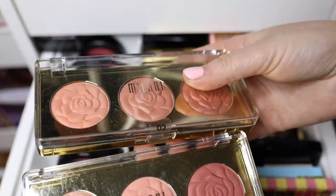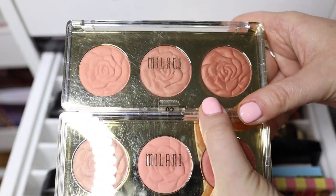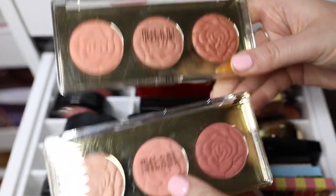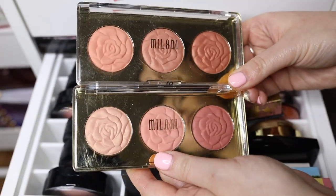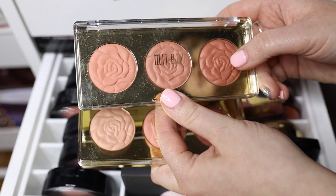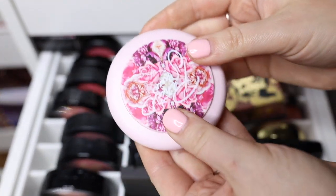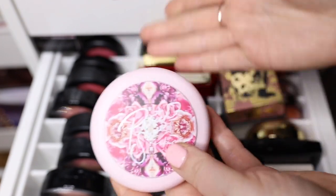Then I have these two blushes from Milani. They're basically brand new, 01 and 02. They are very, very similar looking to one another. I really like Milani blushes though, so maybe I can get rid of one of them. What do you think? I might just get rid of this one, and I'll keep the 01. Like I said, they're still in the packaging. I think I was holding them for an Ulta haul, and they were in a mix with other makeup. They got scratched up, but they're brand new.